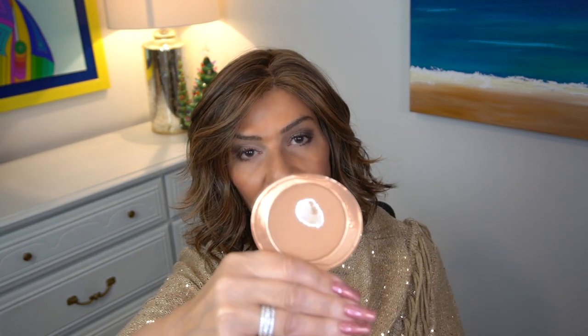Absolutely love it. This has been a favorite year after year after year. I love it. I will not stop using it. It's the Flawless Finish powder from Charlotte Tilbury. I always have a backup, always. As you can see, I'm almost ready for another one. I use this every single day. It just gives me that flawless finish. Well, as flawless as we can possibly get at this age, right? It is what it is.